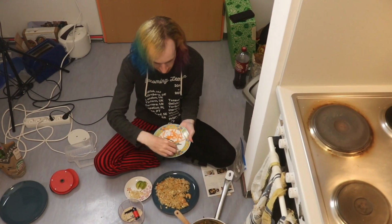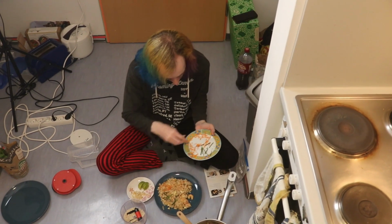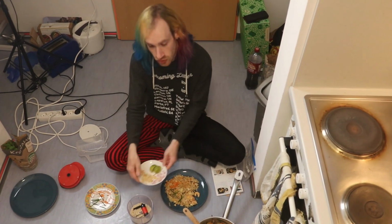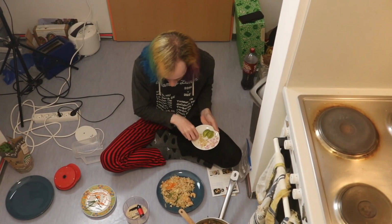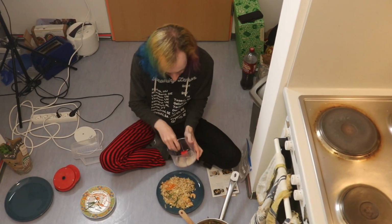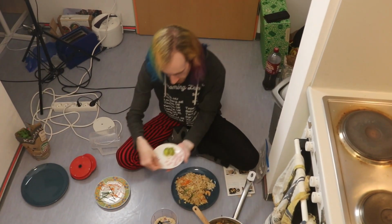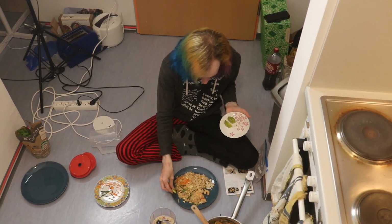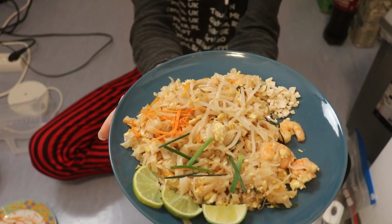Then you're taking some of the leek for garnishing, some of the carrot. Apparently, the not cooked veggies are there to have more of a crunch together with the noodles. Some mung bean sprouts. I can already not tell where the raw ones are, to be honest. Next, I'm gonna go for the peanuts. And then last but not least, a bit of fancy looking lime. And there you have it, a plate of pad thai.